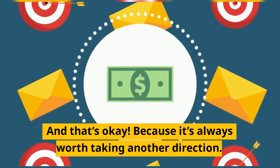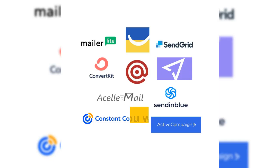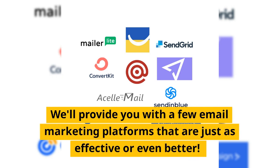And that's okay, because it's always worth taking another direction. We'll provide you with a few email marketing platforms that are just as effective or even better.